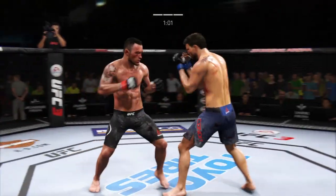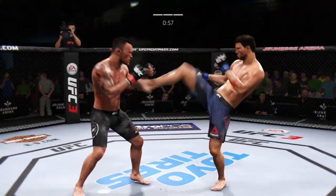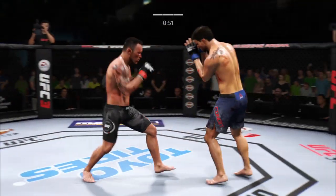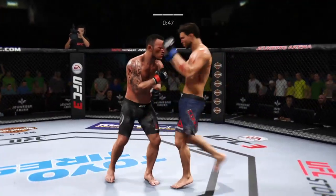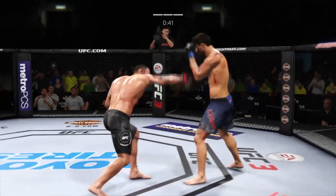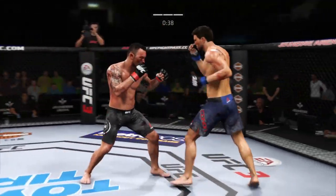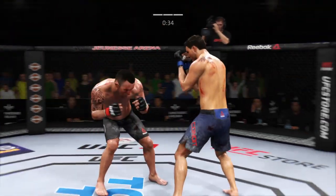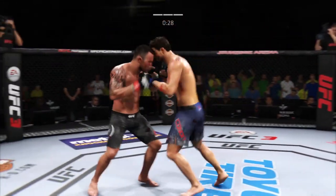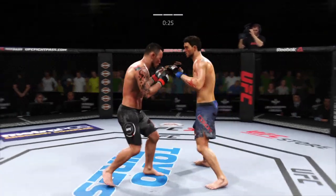Well, he is really starting to apply a lot of pressure here down the stretch. Not as much offense earlier in the fight. He is making up for lost time now. Oh, a nice straight punch there to his opponent, and he lands it just after catching the leg. So clearly, he is starting to find his timing, not just offensively, but defensively as well. Very good read there. Oh, big right hand.